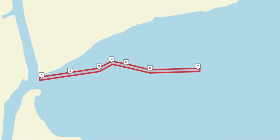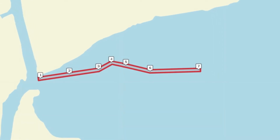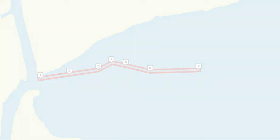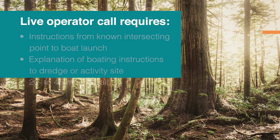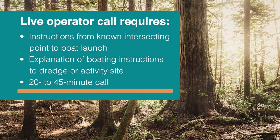Prior to the design and implementation of NextGen, locations would have to be taken from a known intersecting point to a boat launch into the water. Then, boating instructions would be given from that point to where the dredge or water activity is located. A call like this to a live OneCall center operator would last between 20 and 45 minutes on average, just to be able to get a clear and succinct comprehension of how to get to the actual location from the boat ramp launch.